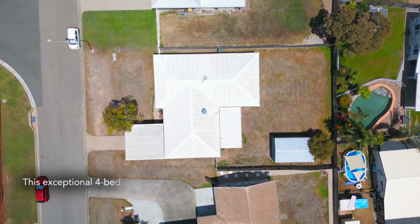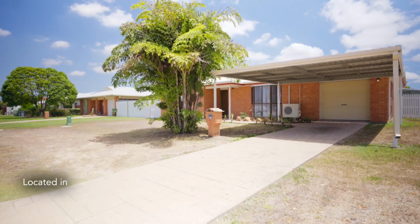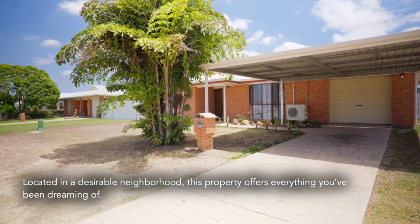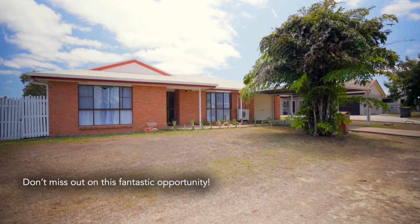This exceptional 4-bedroom home is a perfect blend of style, space and comfort. Located in a desirable neighbourhood, this property offers everything you've been dreaming of. Don't miss out on this fantastic opportunity.